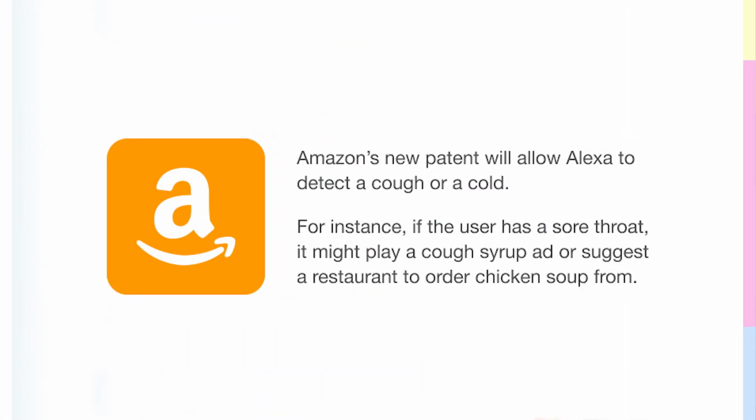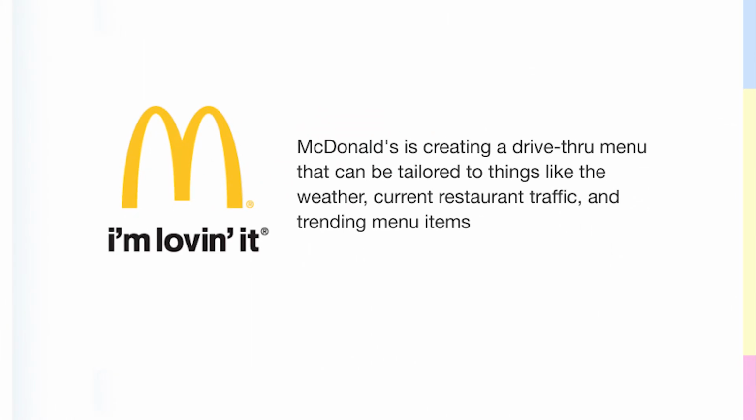Users' interests, behavior, and needs aren't always the same, as various factors such as location, mood, emotion, and time can greatly influence their mindset. For example, Amazon's new patent will allow Alexa to detect a cough or a cold. So if a user has a sore throat, it might play a cough syrup ad or suggest a restaurant to order chicken soup from. Or like McDonald's creating a drive-through menu that can be tailored to things like the weather, current restaurant traffic, and trending menu items.